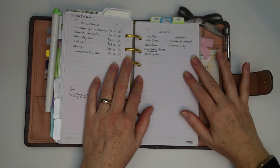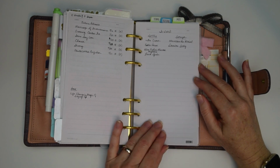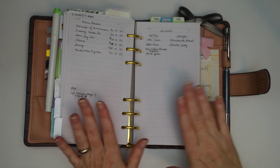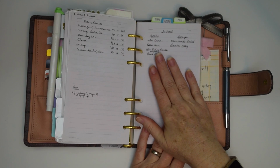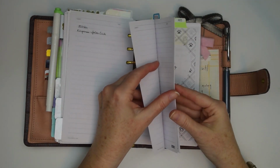This is new. I made a list of things I want to watch. So these are series that people have recommended, and I always forget, is it on Netflix or is it on Amazon Prime? So I actually divided those up so I know where to look to find them. And then I have a few extra pages.